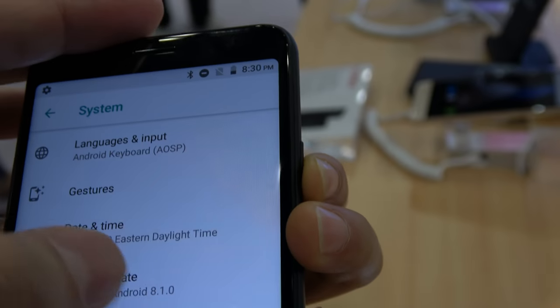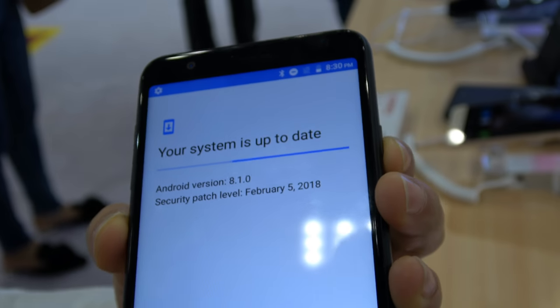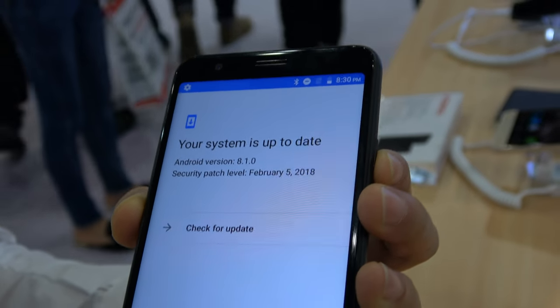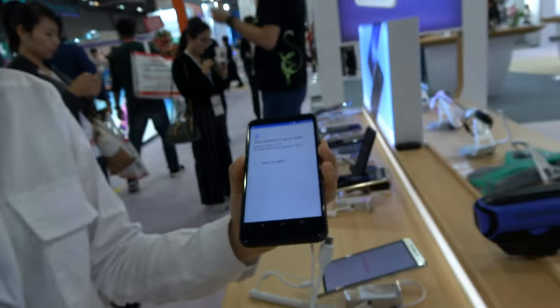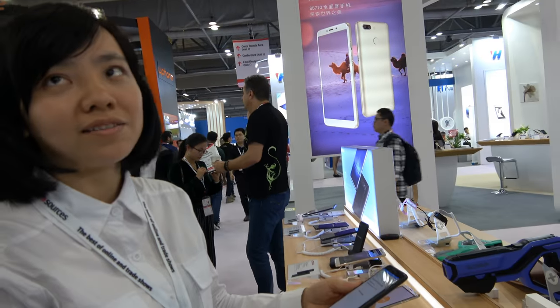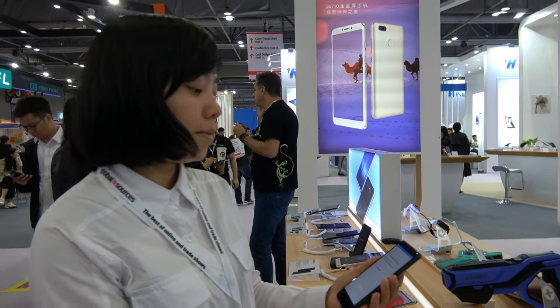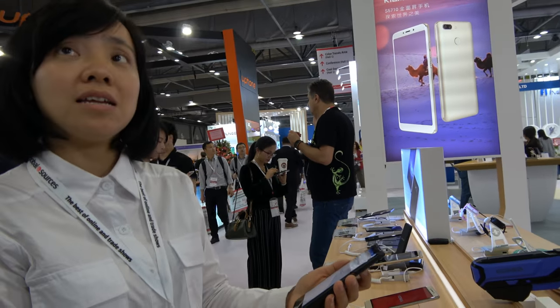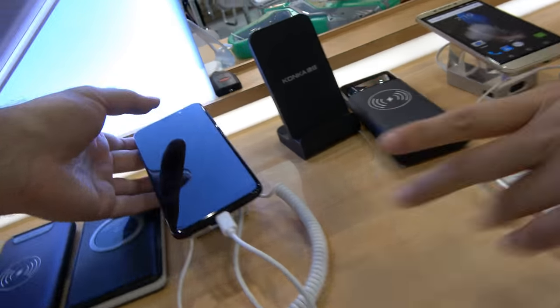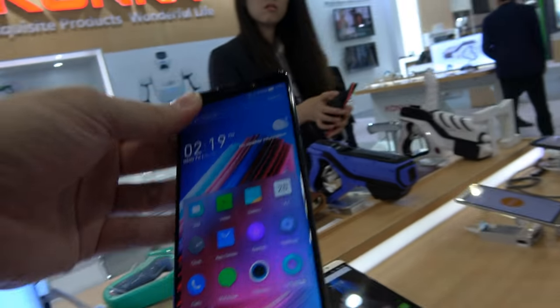So I guess when you click here, the battery is 4,000. So we're gonna check for updates. Project Treble isn't there. So what's the price on these? Different price. How about this one? Maybe 90. And that one? 100. And this? Around 200. This is the best one, huh? Yeah, 200.